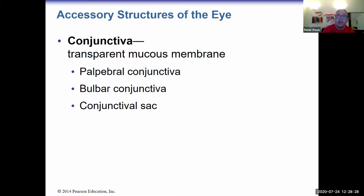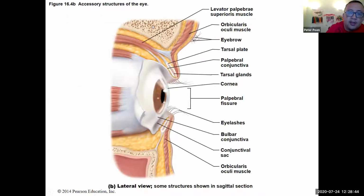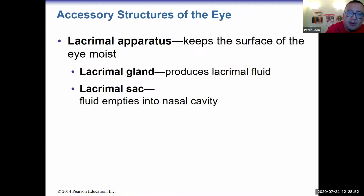The first accessory structure I want to cover is the conjunctiva. The conjunctiva is just a thin transparent membrane on the surface of the eye, and that's where you get pink eye, or conjunctivitis. So that membrane is the conjunctiva. You peel that thin membrane aside, and you get the lacrimal apparatus.